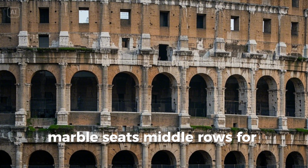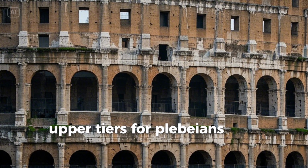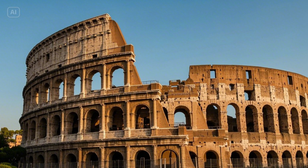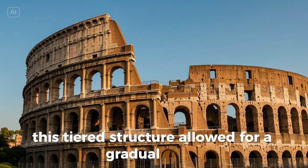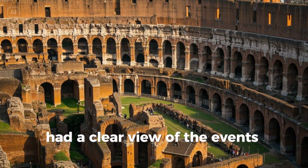Middle rows, for wealthy citizens and equestrians. Upper tiers, for plebeians and lower-class citizens, wooden benches. Standing area at the top, reserved for women, slaves, and the poorest spectators. This tiered structure allowed for a gradual slope, ensuring that even those seated at the top had a clear view of the events below.